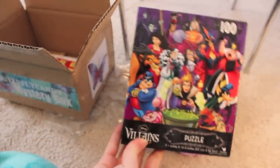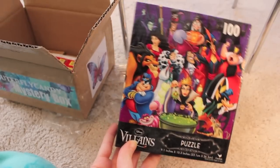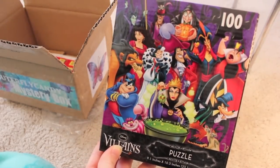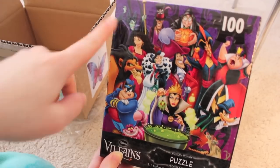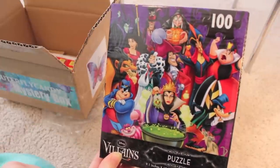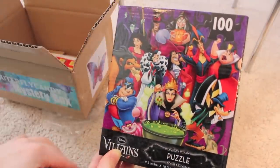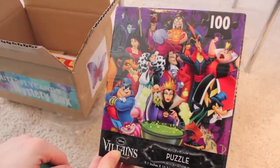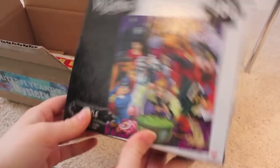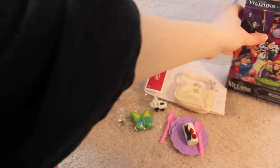Then we've got this Disney villains jigsaw puzzle, which is 100 pieces and includes everyone from Cruella de Vil and Maleficent and the Evil Queen from Snow White and the Red Queen. Jafar, Hook, you know, all the classics. This is even perfect for the dolls, too.